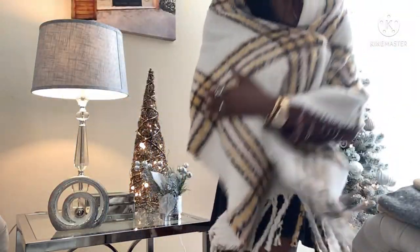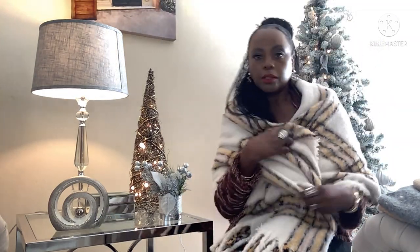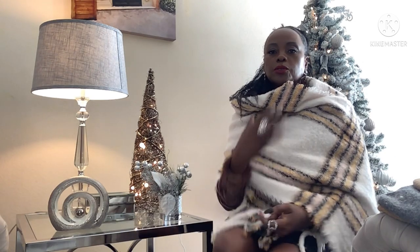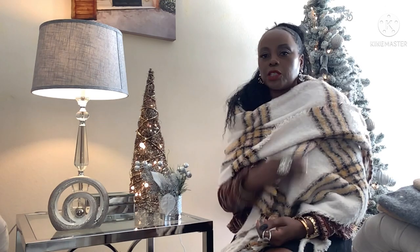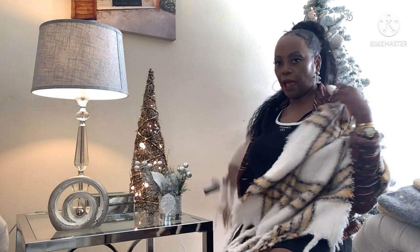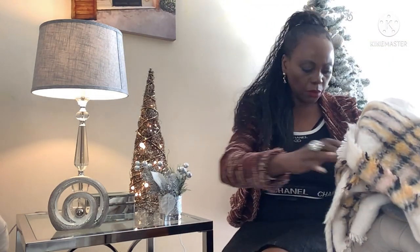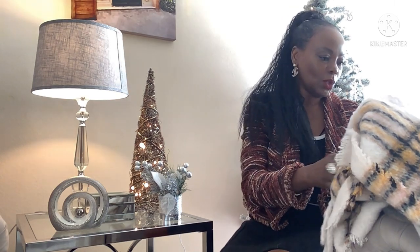Wrap it around me. Let's just say you're outside and you're eating out there and it gets cold at nighttime, especially in Cali. You can just wrap it around you. Or if you're going to an evening service, you can wear this. Cute. $5 and the fabric. There's one thing about this. Don't wear wool with wool.